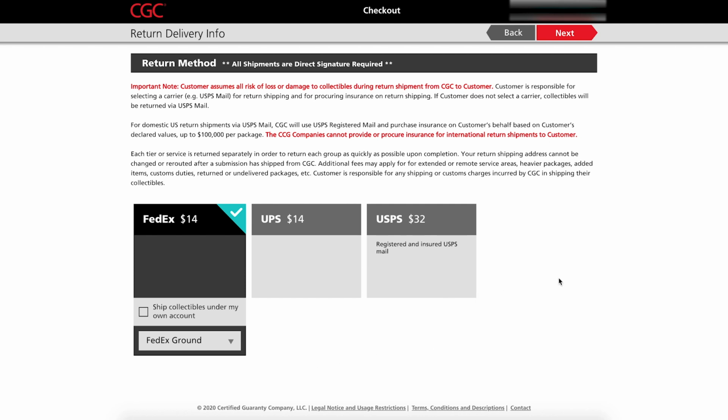Now that is slower, takes probably 2 to 3 times as long to get back to you, especially with the COVID-19 delays going on right now. It could be even longer, but when I started out, I was doing registered mail. So then at that point, once you've selected your shipping option, it'll have you enter in your payment information, your billing address, and then you'll continue to actually check out.